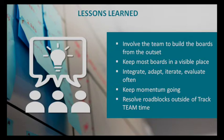We still need to learn how to engage teams, how to create those boards together. It's not a job for just one person to do. We also know that Track Team is about iteration, it's about engagement, it's about dealing with all of those other issues that might get people off the beaten path, to go back and work those roadblocks out on a separate time.